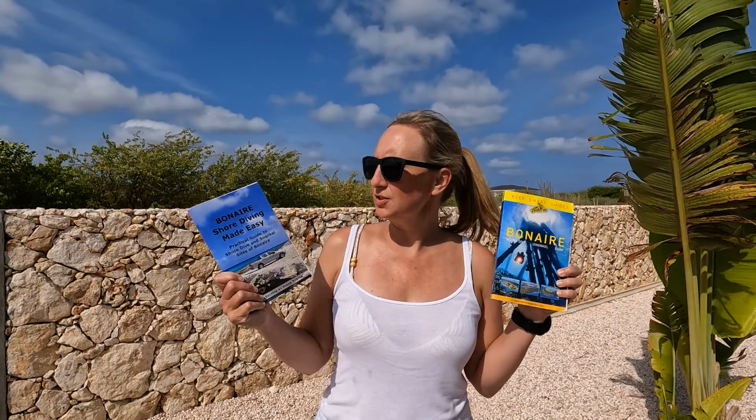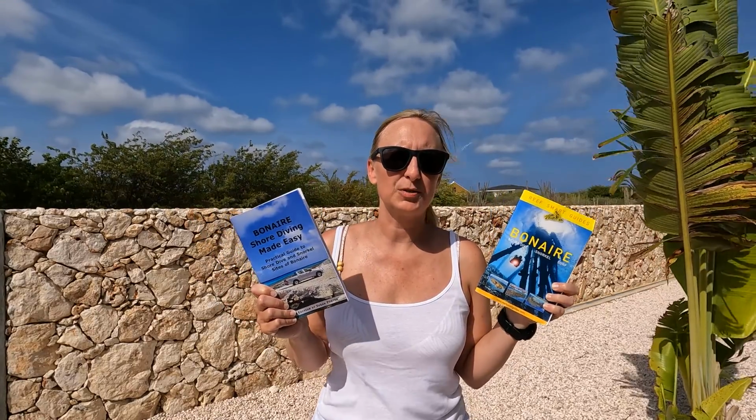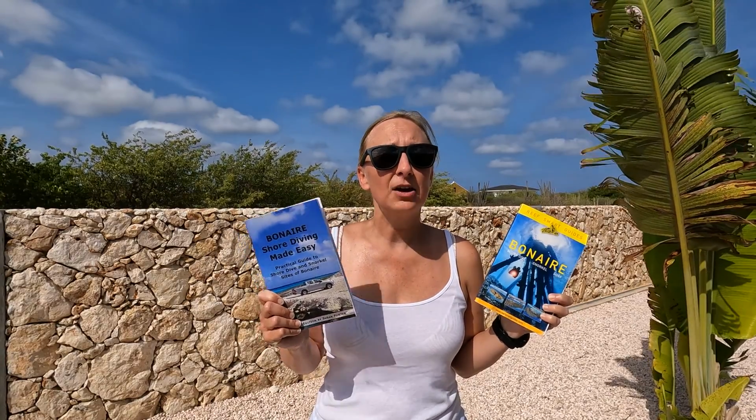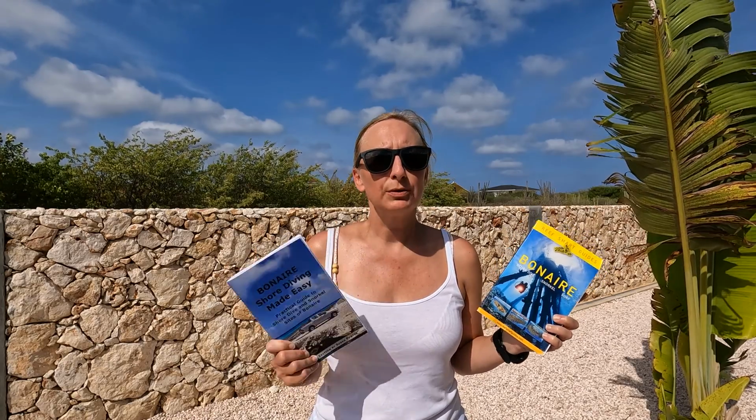Tip number 1, research ahead of time the different sites to see what's good for both divers and snorkelers. There are a ton of dive sites on Bonaire, and some are really good for snorkelers, and some maybe aren't so great. So what we did was we used these 2 books, the Bonaire Shore Diving Made Easy and the Reef Smart Guide to Bonaire. We've talked about these before. These are really useful for describing the dive sites and what to expect. And they also have in there which sites are really good snorkeling sites versus some that may not be. So we like to research these ahead of time and see which sites we want to visit so that we have a good plan going into it and we make sure everybody's getting the best out of their dive.